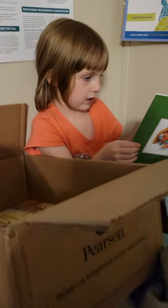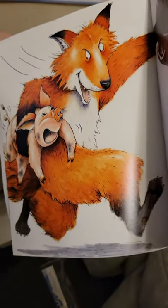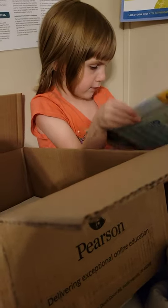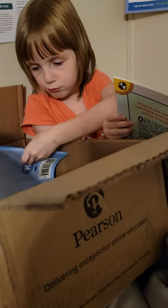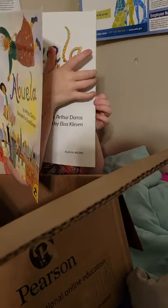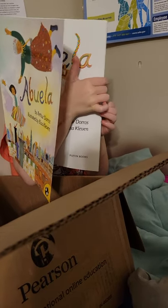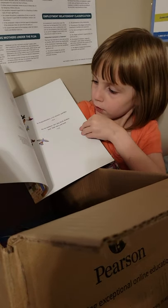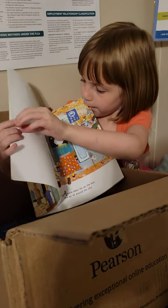What you got? Let me see what you got. The piggy. Let's see the piggy. Oh, no. What you got there? What's next? This one. And why did I always grab two? I don't know. Abuela. Let's see what you got there. You gonna show us some pages? No, I'm gonna show you all the pages. You don't have to show us all the pages. Just show us a couple of them so we can go to your next book. Oh my goodness.